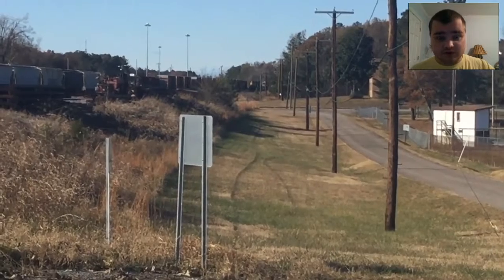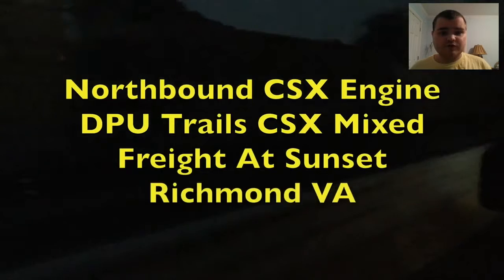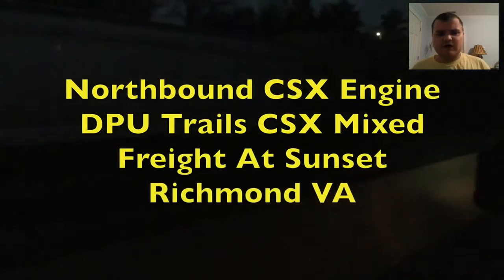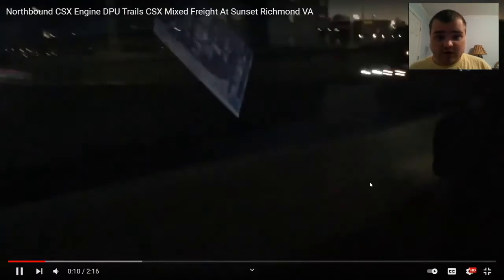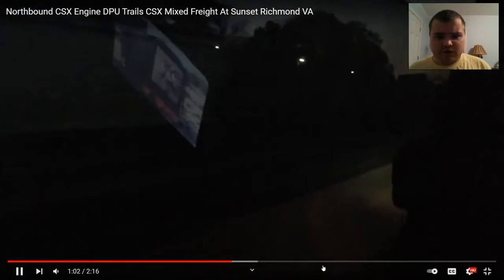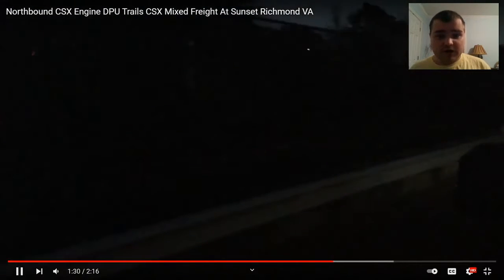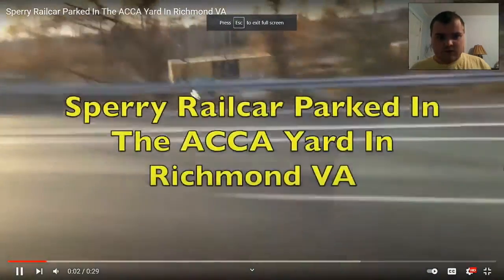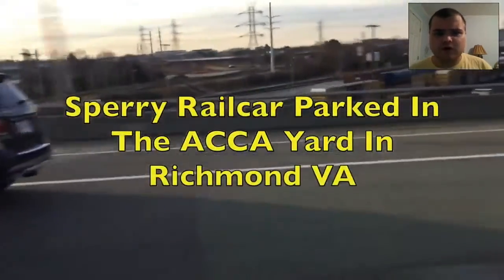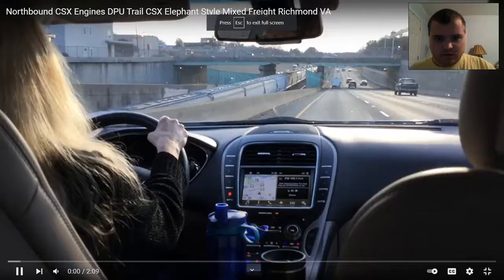Now I gotta do the other ones I have to react to right now. CXX engine DPU trailing, CXX fixed frame. Hey, I remember this from November 25th on Thanksgiving. It's really dark, so I don't think you can see the DPU engine trailing. But okay, next one. That's Sperry Rail Car. I remember this from December. I forget the date, but that's the Sperry rail car.